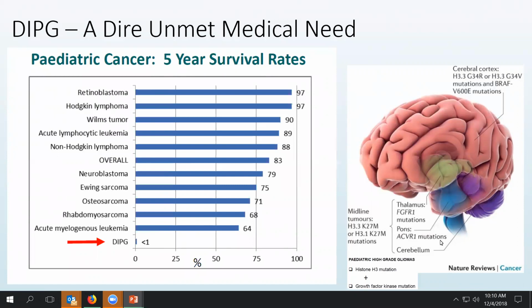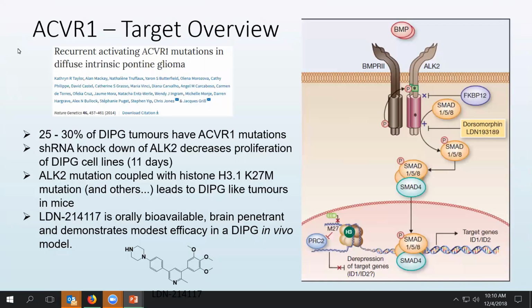It's a mutation that causes tumors in the pons region of the brain. ACVR1 was first shown to have activating mutations in DIPG several years ago now, and it's been since demonstrated that about 25 to 30% of all DIPGs have these ACVR1 mutations. shRNA knockdown of ALK2 appears to decrease the proliferation of DIPG cell lines. It does take 11 days to bring it all the way down, though, and that's, again, something that we need to keep in mind.